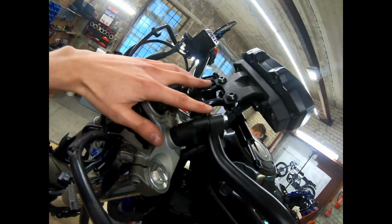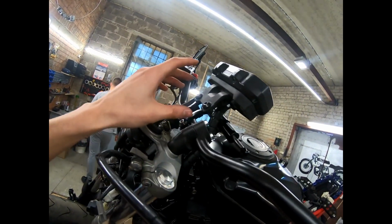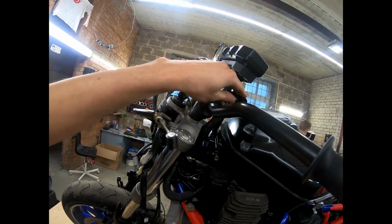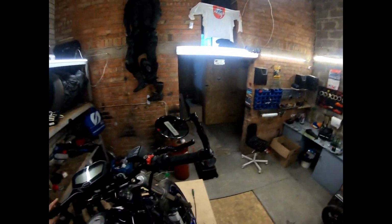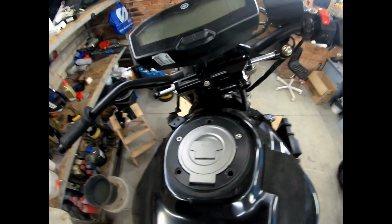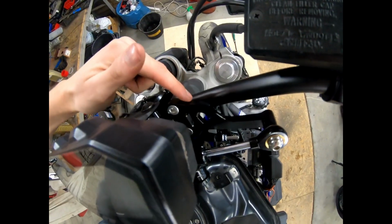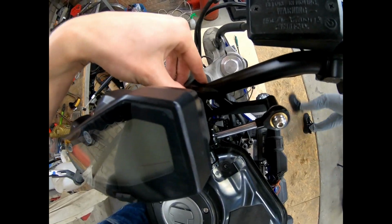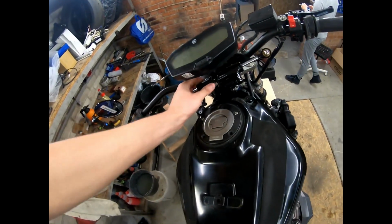So if you want to know how to put it, you get this bracket. This is for the speedometer to extend it, because if you put on the stock, it rubs to your damper, steering damper. But whatever. So let me get up here. Okay. So to put it in simple ways, there's a bracket, this bracket. You mount it to your handlebars. You have your screws. You just tight it down, and it's all good. Then this bracket goes to your damper, and that's easy.